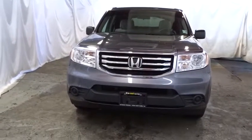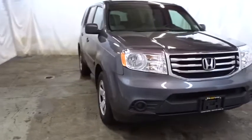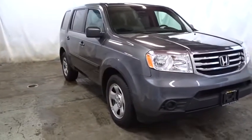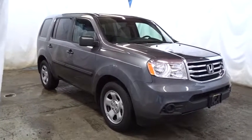Keyless entry, backup camera, Bluetooth, trip computer, auxiliary audio input, tachometer, day and night rear view mirror, splash guards, tinted glass, engine immobilizer, black door handles.